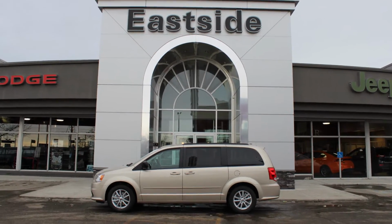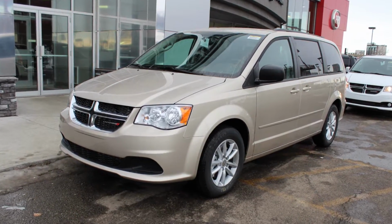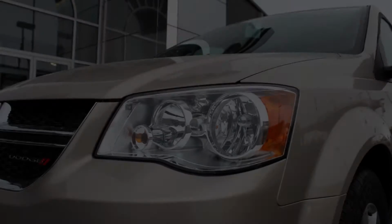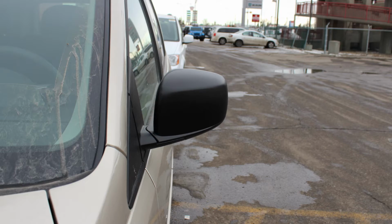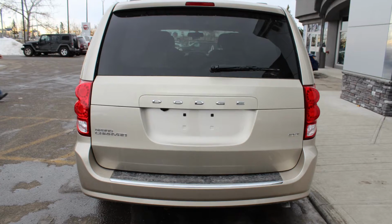Hi, Steve. This 2015 Dodge Grand Caravan SXT Plus Stow & Go comes equipped with a 3.6-liter engine and automatic transmission, halogen quad headlamps, power-heated manual folding side mirrors, 17-inch aluminum wheels, and a cashmere exterior.